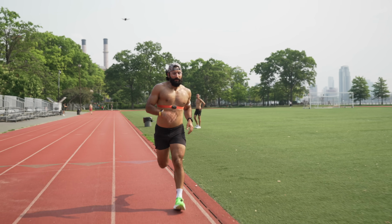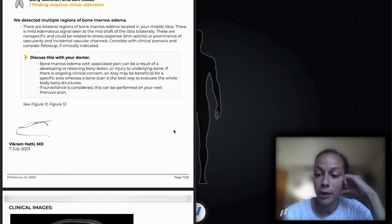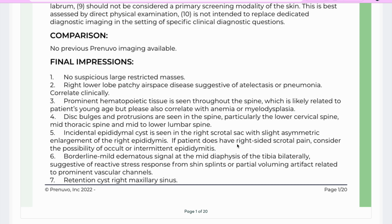Basically, it's that continued impact on the shins that causes the issue for us. So allowing the body to recover from it is going to be ideal. And then again, stretching before and after to try to prevent it from flaring up again. So overall, I learned that most of my systems are in great condition, and there are certain areas in my body that I need to be mindful about.